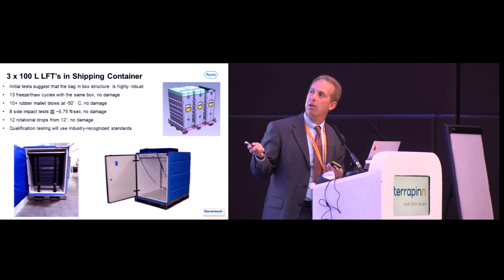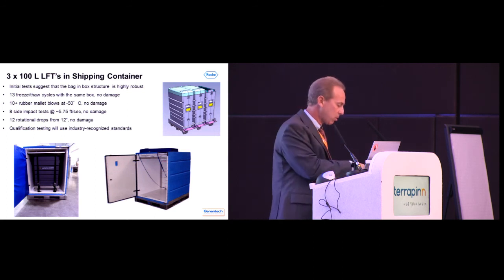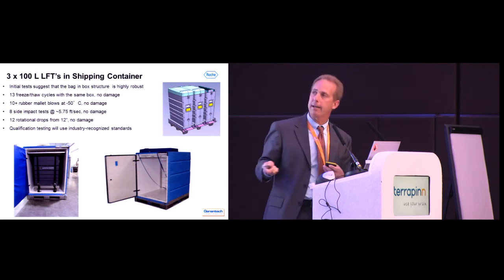Here's an example of what they look like. Here's a rendering. Here's the actual. They have specific pallets where these fit onto the pallet, and then they're clamped down, and they're quite difficult to turn over. Very robust, and a very nice system.